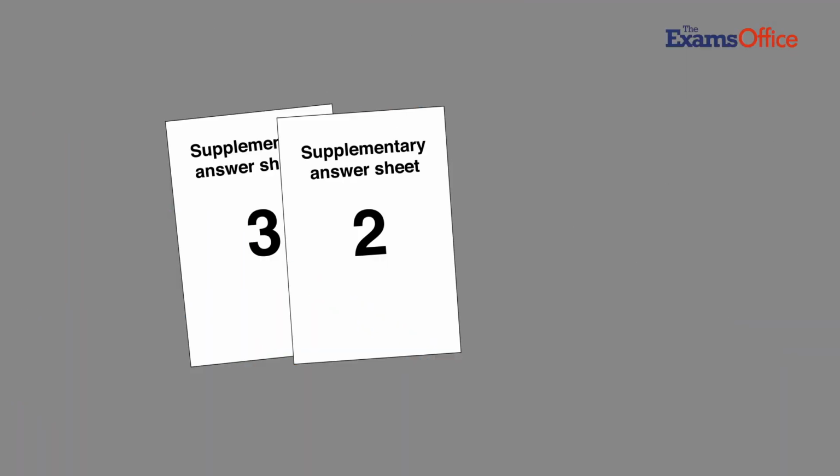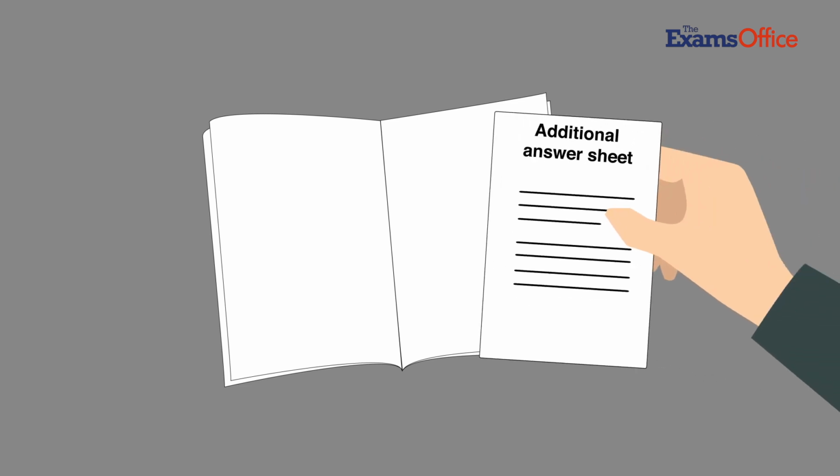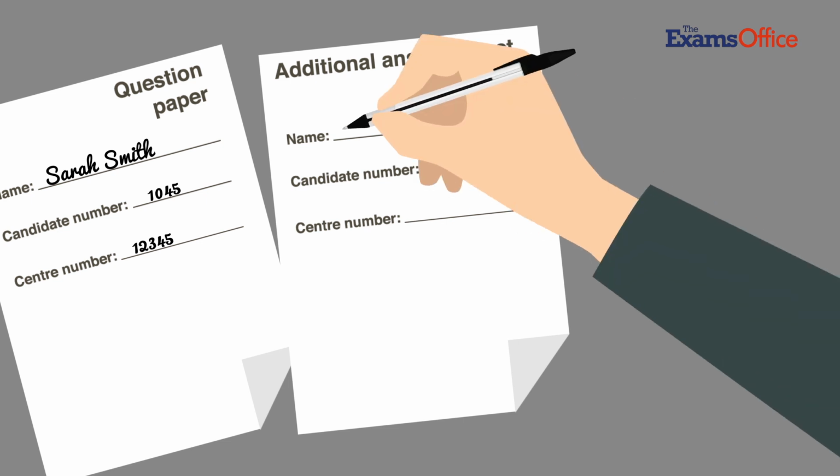At the end of the exam, if you've used more than one answer booklet and/or any supplementary answer sheets, place them in the correct order. Place any loose additional answer sheets inside your answer booklet. Make sure you add your candidate details to any additional answer sheets that you use.